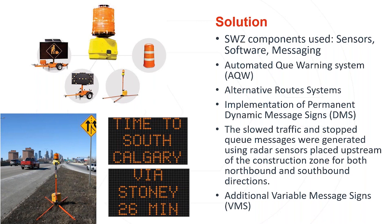We had radar sensors placed upstream that were driving information to JAMLOGIC in both northbound and southbound locations. But the idea is that we're driving this information to JAMLOGIC. It's making calculations autonomously without human input, driving that information back down to the message boards, letting the motorists on the roadway know that the travel time to Stoney Trail is 26 minutes. They can make those alternate route determinations on their own as they approach an area to make that alternate route choice.